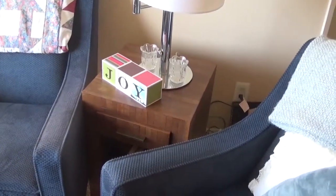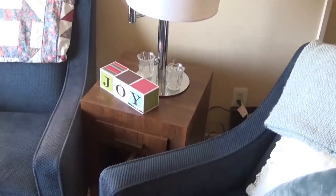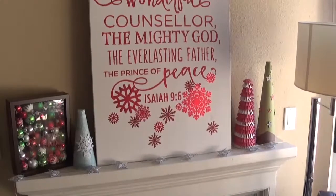I might change some of these around and maybe move the Joy over by the TV and the Noel over by the card thing. I'm not sure. We'll see. And this is what the mantle looks like.